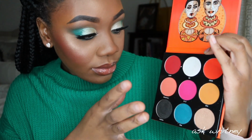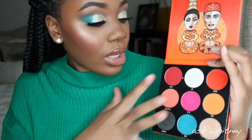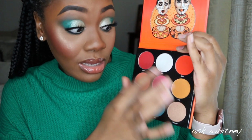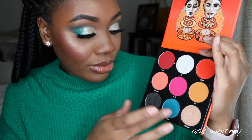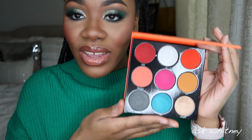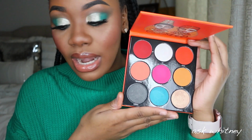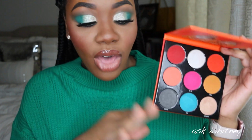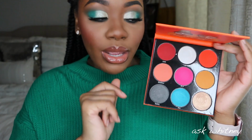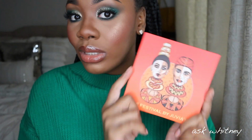This red is pretty, but the only way I can see myself using this red is with that shade, and then this in the crease. That's a look that I think I can create. But I mean, do y'all feel inspired looking at this? The thing with Juvia's Place, and a lot of her palettes do this, is that they are paired well with others. A lot of them are not palettes that you can just use alone. So I just feel like this is not really necessary to purchase, and if you are trying to figure out which ones to buy, I would definitely skip this one and get one of the other palettes.